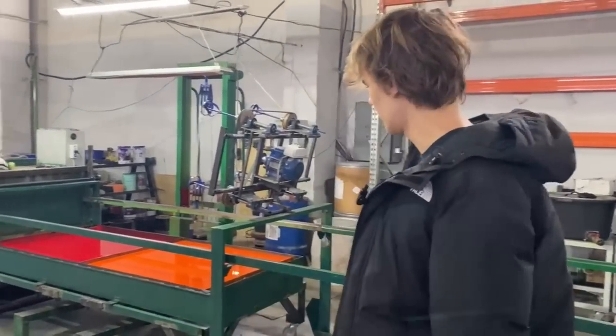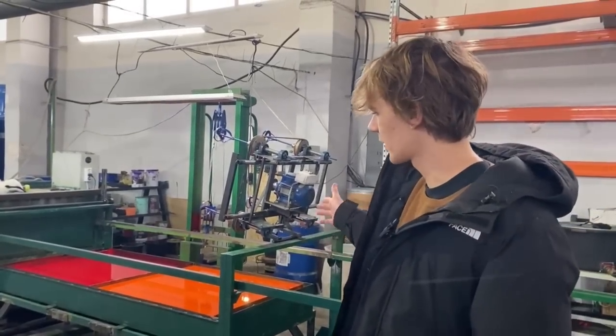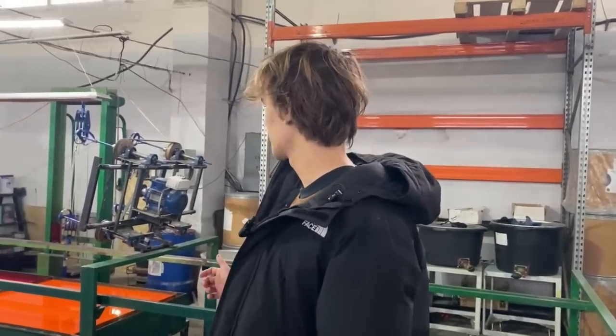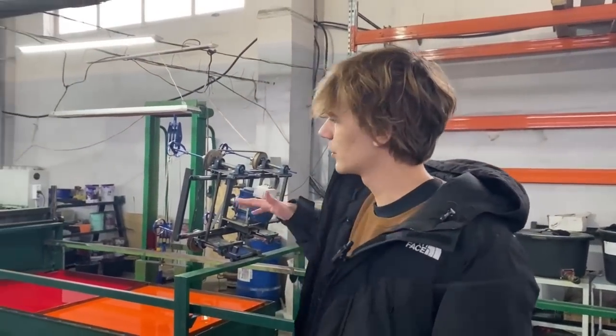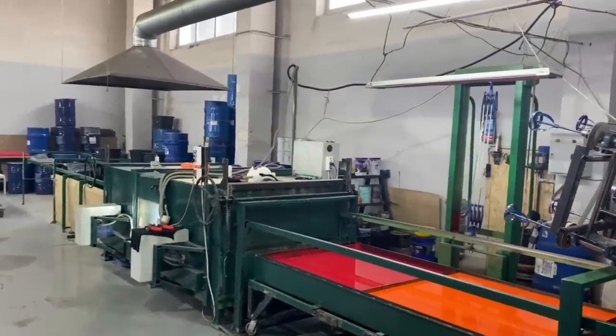Right here is where those weights get put on racks, and they're dipped in whatever paint they need to be dipped in. Right now we've got orange and red. Of course, it's different for every batch and every manufacturer. And they're taken out, put onto a cooling rack, and get labeled at the very end of the line.